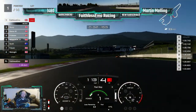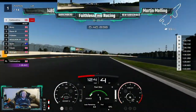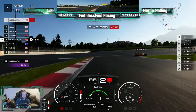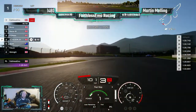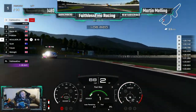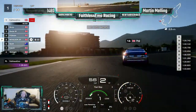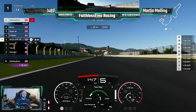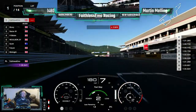What am I doing? Why did I go to third and through there? I have no idea. Is the hard going to be death? That's my fear. Close calls that we've had. If I go and stick on the hard, those close calls are going to become an accident. Going to turn the fuel down, so I'm going to try and stretch it to another lap here.